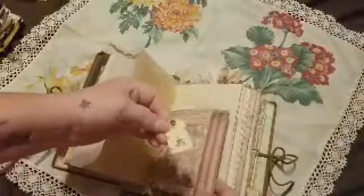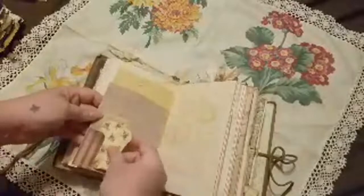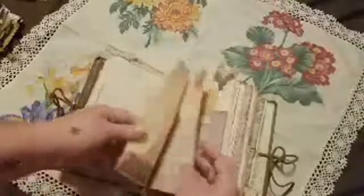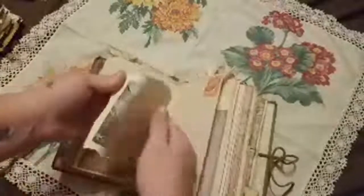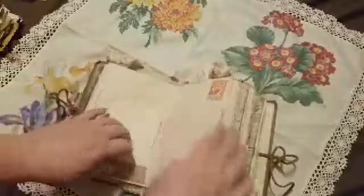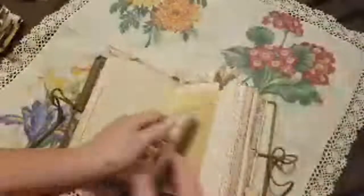I love these little tags she's got in here. Little Tim Holtz stuff behind it. Another little pocket over here. Coffee dyed paper, collage. Little pocket right here. And I believe this is really old book page, so that's pretty neat. And it just tucks back down in there. Stamp. There's another one, like cute little tags in this pocket.